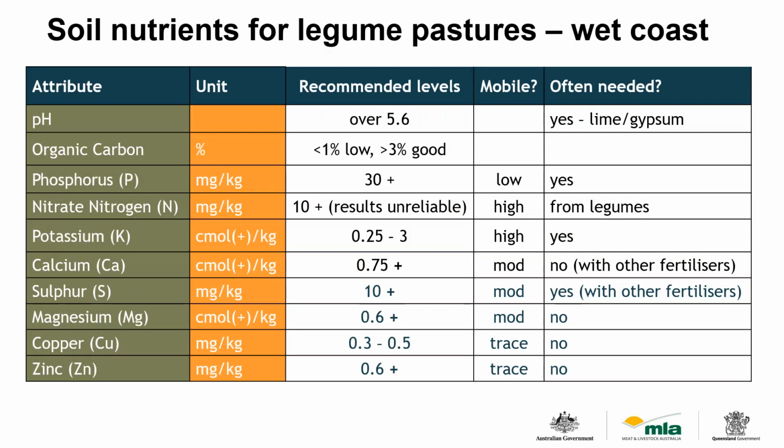Okay, so what about fertilizer? It's a really important question. I won't dwell on it too much in this talk because it's a whole talk in itself. But it is really important to recognise that in productive systems, for example, on the coast where there's heavy rainfall and leaching, it's really important to maintain good levels of nutrients for your grasses and also for your legumes. And that table there, again, I won't dwell on it. It's just a summary of the levels of elements that pastures need for high levels of production in those wet tropical environments.